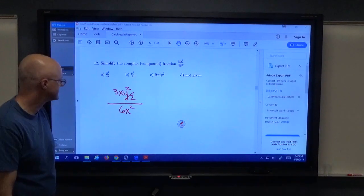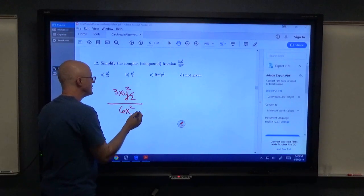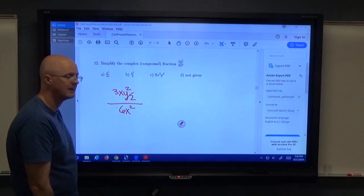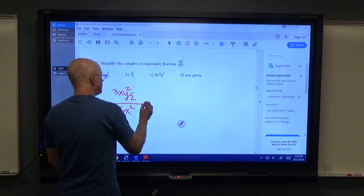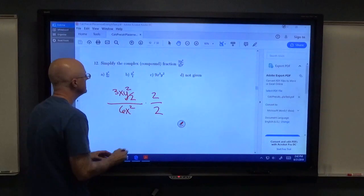Quickest way to simplify such a thing is to multiply the top and the bottom, in this case by 2, by a common denominator. If this were 6x squared over 4, for example, I'd want to multiply the top and the bottom by 4. Or if it were over 5, I'd want to multiply the top and the bottom by 5 times 2, or 10. Multiply the top and the bottom of this by 2. That's really multiplying the whole expression by 1, so it doesn't change it.